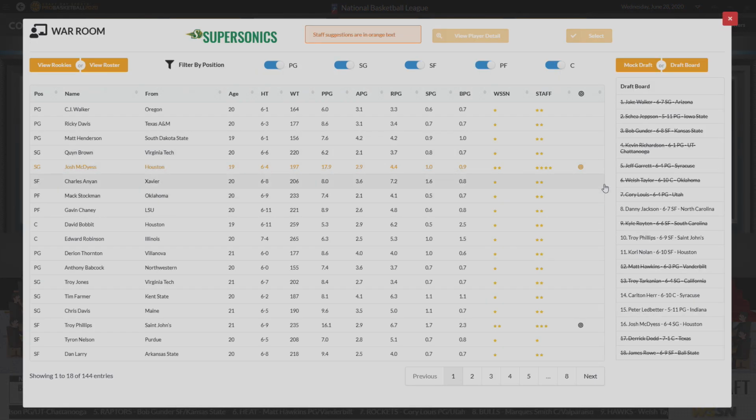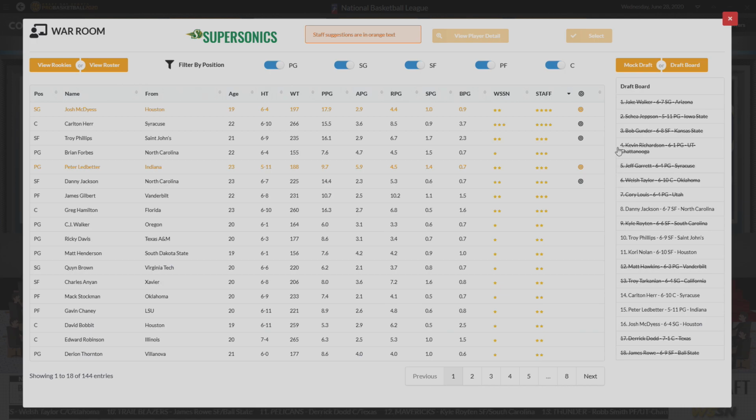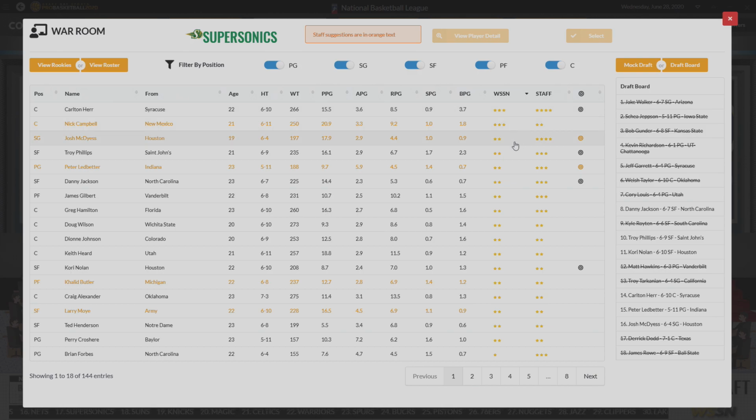Let's go ahead and go to the war room for a moment. Now, off my board, top 7 are all gone. Danny Jackson still available. Phillips and Nolan are still available. It looks like I will be taking one of those 3 in that upcoming pick. McDyess apparently is the best one. Colton Harris still available too. There's Phillips. There's Jackson. Oh, Nolan's way down here. They've got Nolan a bit lower than these other guys.